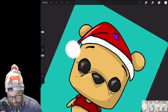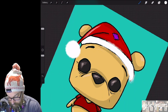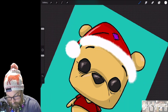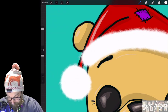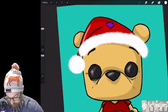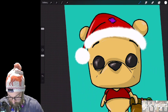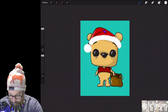And we're going to do the same thing with the hat. Make that one a little bit bigger. And I'm just doing this to change it up a little bit, because all the other ones that had hats, I did the ink outline. So I think I'm going to leave it like that. That looks good. A little more over here. Perfect. All right, I think it's a keeper.